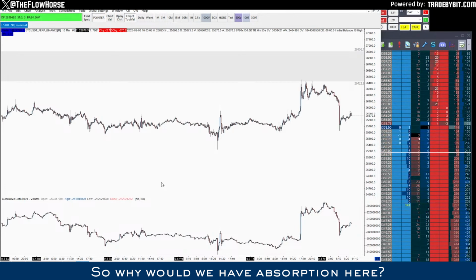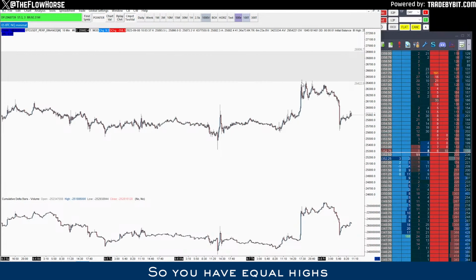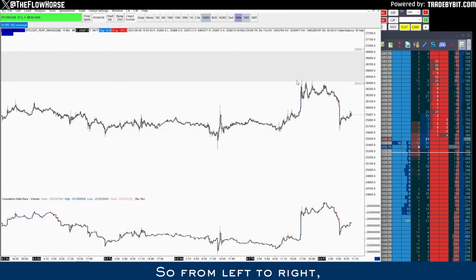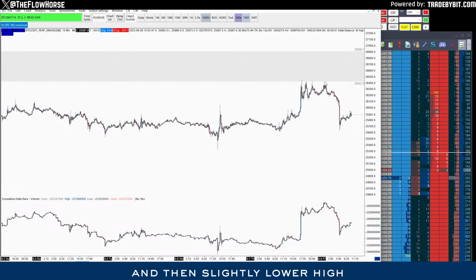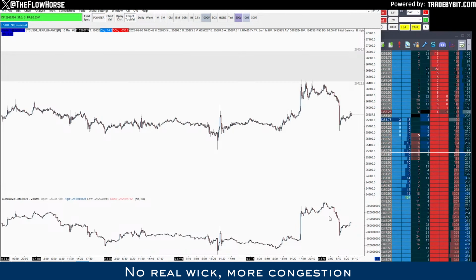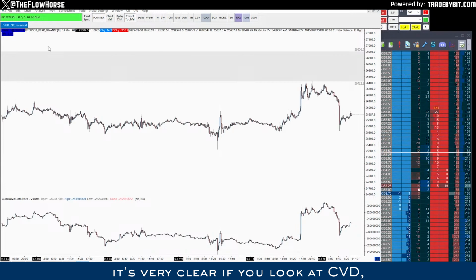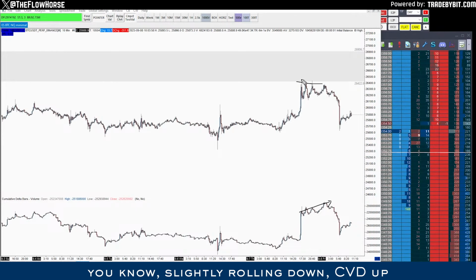So price trades up into that gap. You have equal highs and then you have a lower high. As price transitions lower, from left to right, you see high, high, high, relatively equal highs, and then a slightly lower high, no real wick, more congestion. Where that happens, it's very clear if you look at CVD that CVD was up. Price flat, slightly rolling down, CVD up.